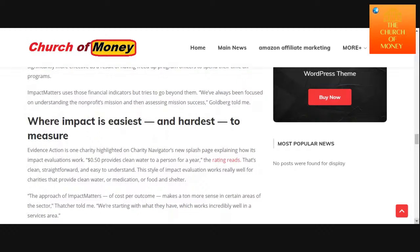Impact Matters uses those financial indicators, but tries to go beyond them. We've always been focused on understanding the nonprofit mission and then assessing mission success, Goldberg told me. Where impact is easiest and hardest to measure, evidence. Action is one charity highlighted on Charity Navigator's new splash page explaining how its impact evaluations work.